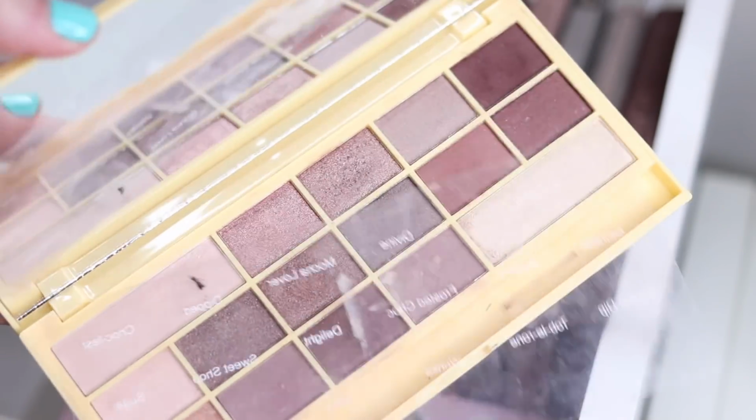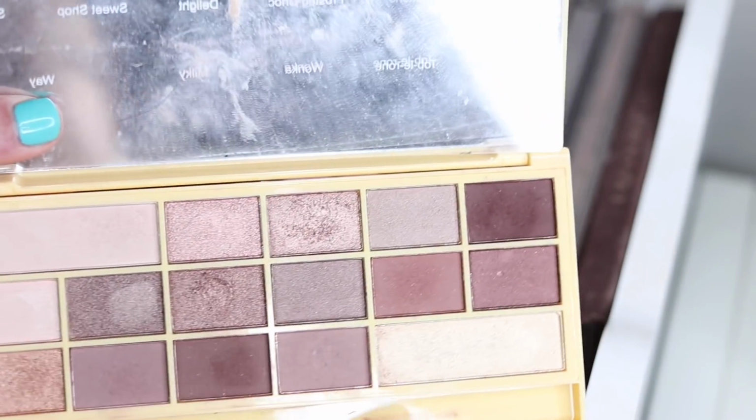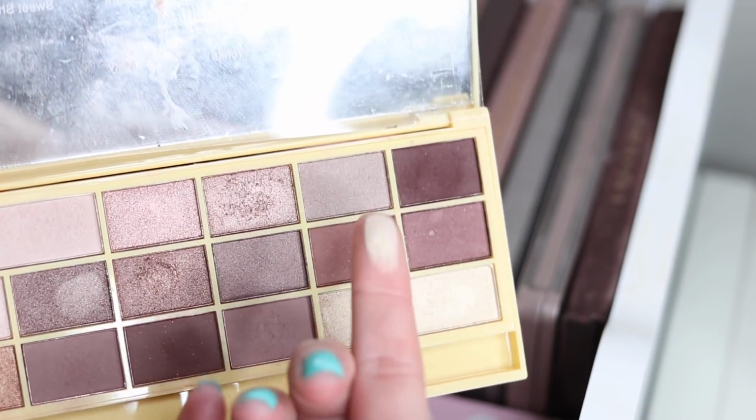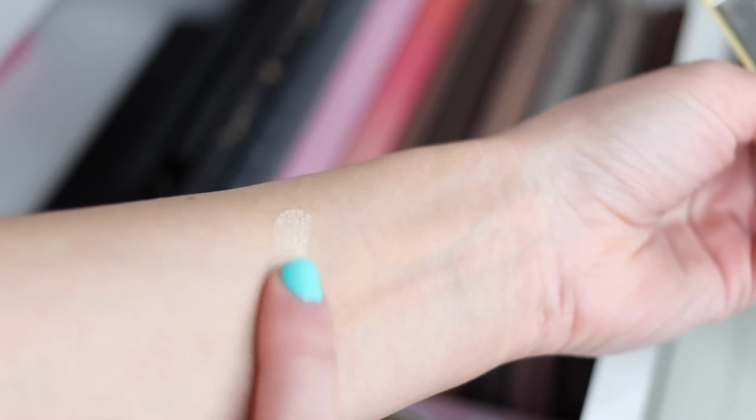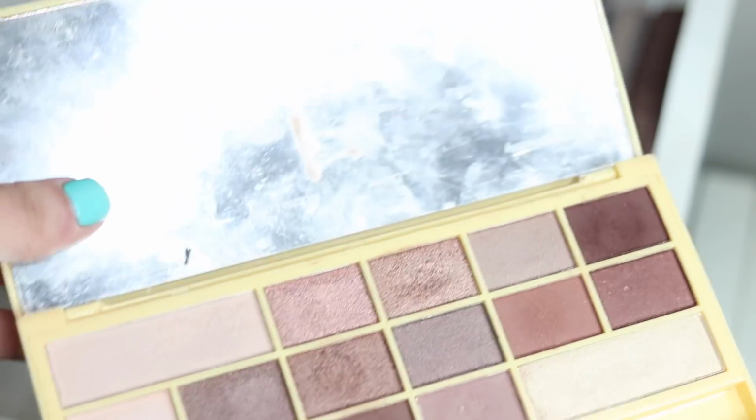Next I have this Naked Chocolate palette from Makeup Revolution. I think I'm going to declutter this one. I feel like I already have these shades in my collection. This shade is so pretty though, like for a highlight. Oh my gosh, wait, I'm going to swatch it. Such a pretty highlight. I think I want to pass this on to someone else who will enjoy it.